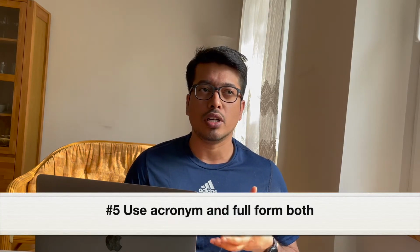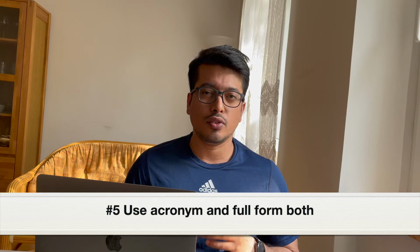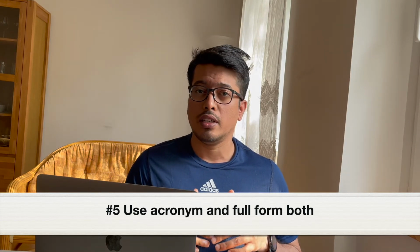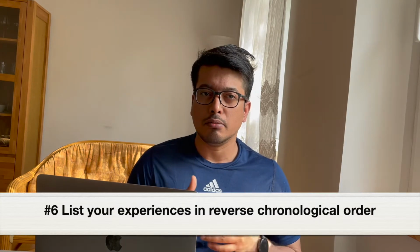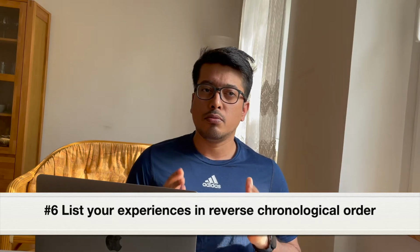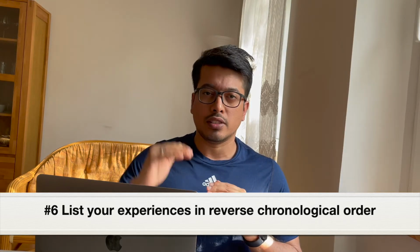Next point, use the long form and the acronym of some important keywords. Like if you have used CRM or SEO in your resume, mention the full form as well, like Customer Relationship Management and Search Engine Optimization. Another thing is you'll have to go chronological, meaning if you are writing your work experience, try to put the recent work experience at the top.